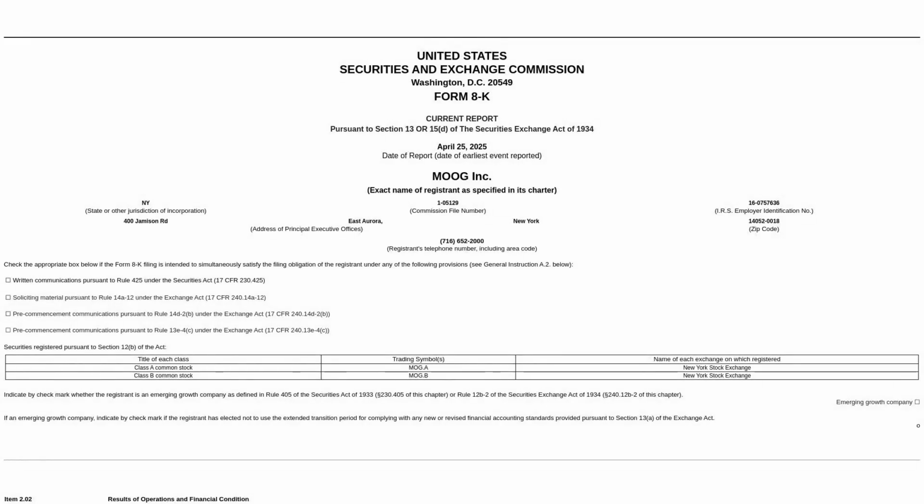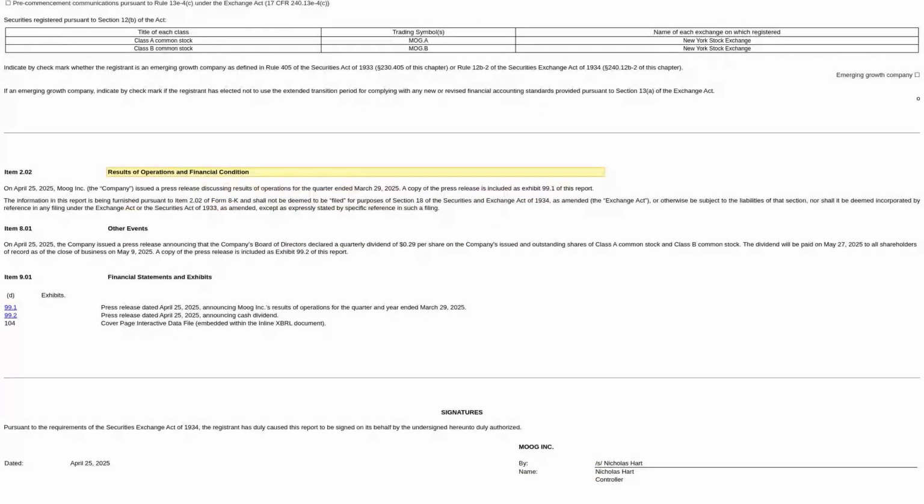Today we're diving into MOOG Inc.'s latest financial filing. It looks like we'll be decoding some movement, which is ironic because MOOG makes stuff that moves, buckle up. We're taking a look at their report from late April. This report tells us how well they did in the quarter ending in March. The company released a statement discussing how things went during the quarter. Basically, we're getting a peek at their income statement, balance sheet, and cash flow statement. These are the report cards for how well the company is doing.